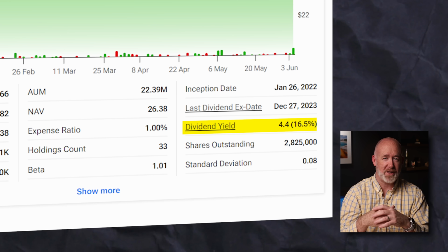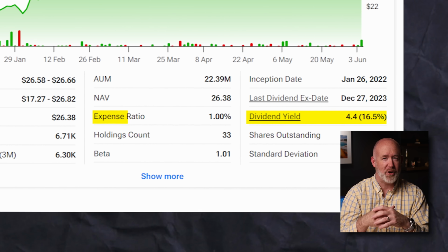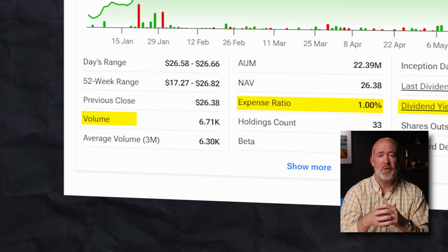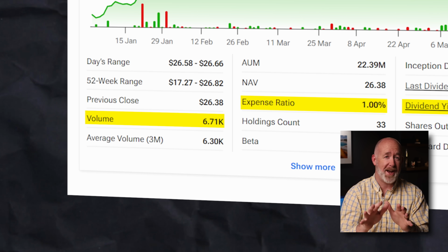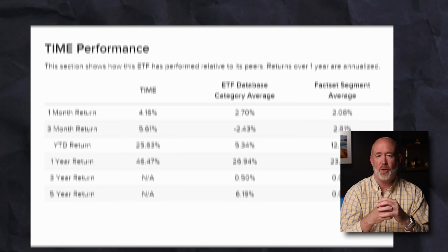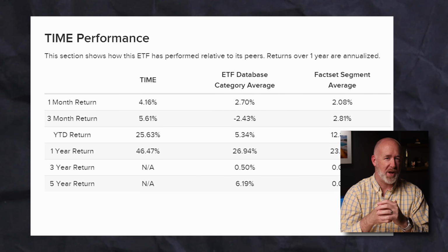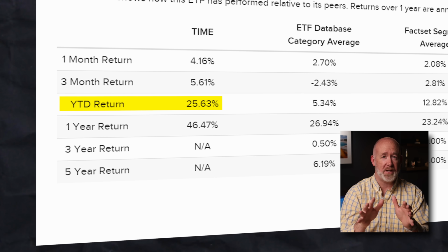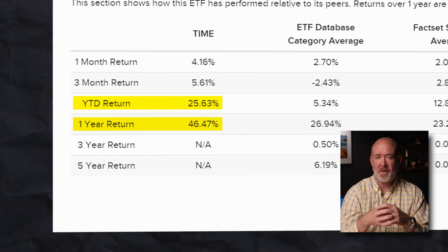And just like other heavily managed funds, it has a high expense ratio of 1%. An item to watch out for is that the trading volume is a bit low, so the liquidity risk is higher than all the others. And when we look at the performance, the fund hasn't been around for very long, but the year-to-date is over 25%, which is pretty solid, and the full 1 year is over 46%.